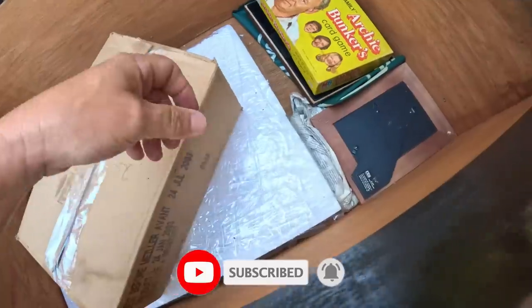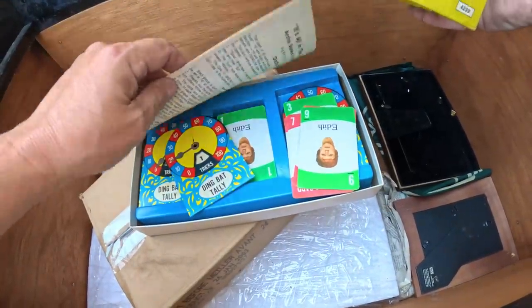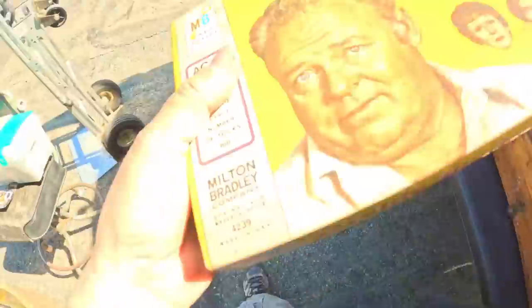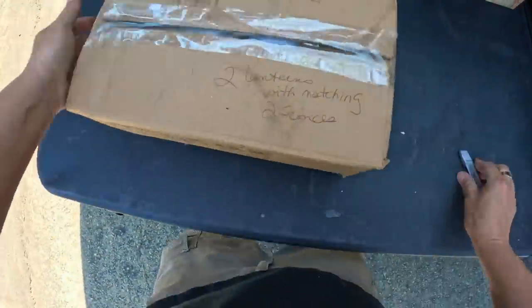Okay. Oh, look at this. Funny. Archie Bunker's card game. That is vintage. Wow. 1972. Holy smokes. That's something we'll put aside. Love the old stuff. Two lanterns with two matching sconces. That doesn't sound very interesting, but let's take a peek.